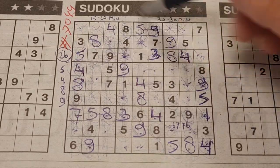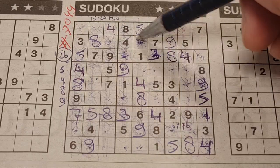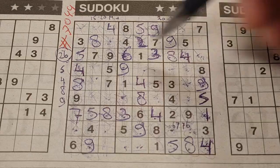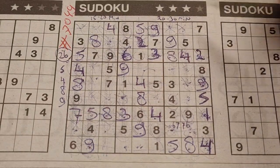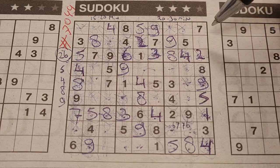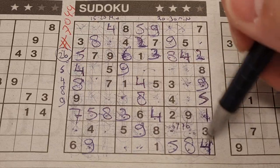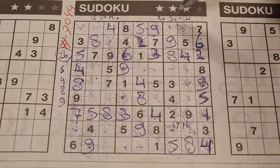So 2 numbers left in this big square for the numbers 2 and 6. We have a 6 in the middle column, no 6 there. 6 should be here, and the 2 goes there. 1 box left in this third row for the number 1. Then 1 box left in the last column for the 2.